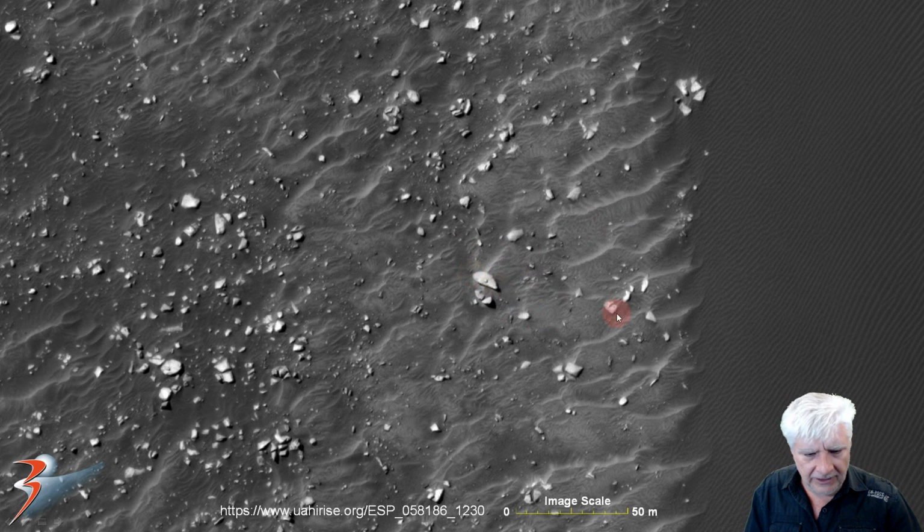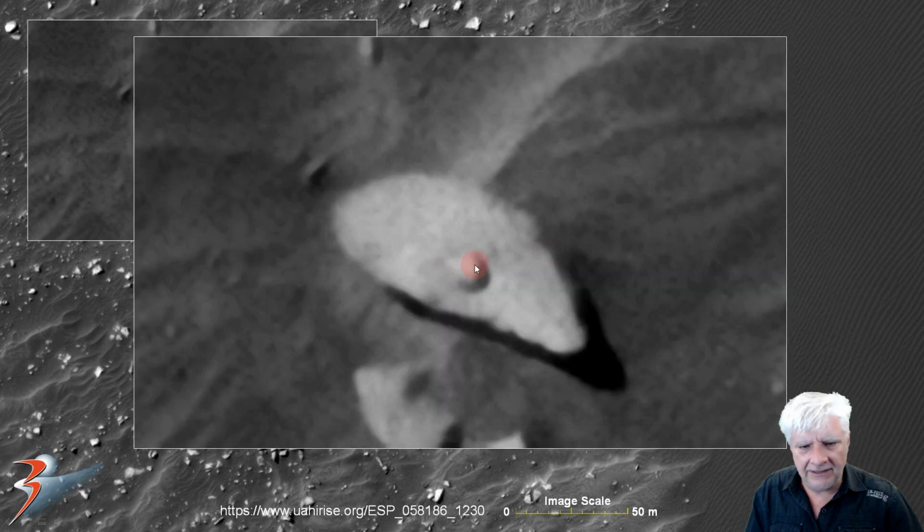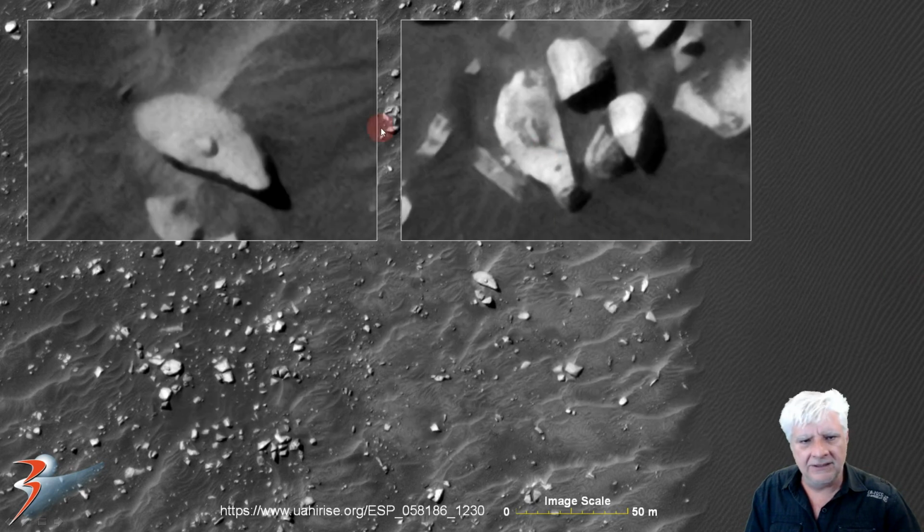Here's another one measuring about 15 meters across and about 6 meters wide, and in its center we've got that little protrusion or knob over there. So there they are side by side for comparison. This one looks a little more eroded than that one.